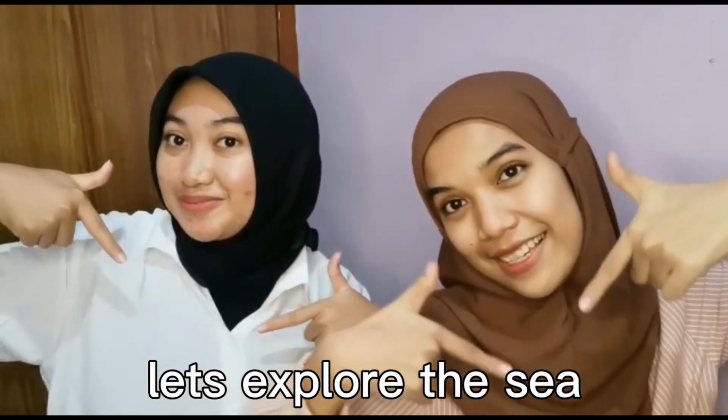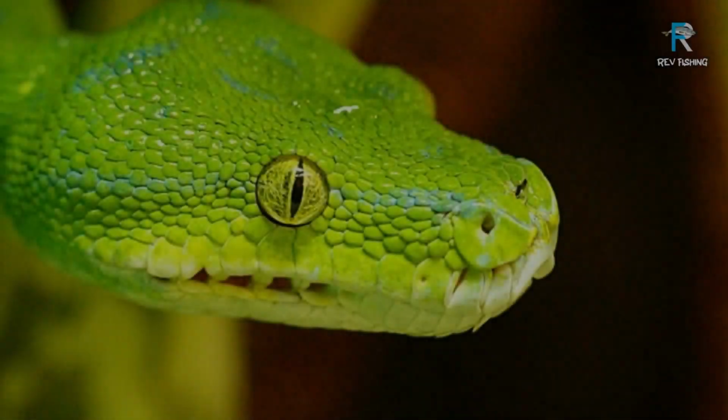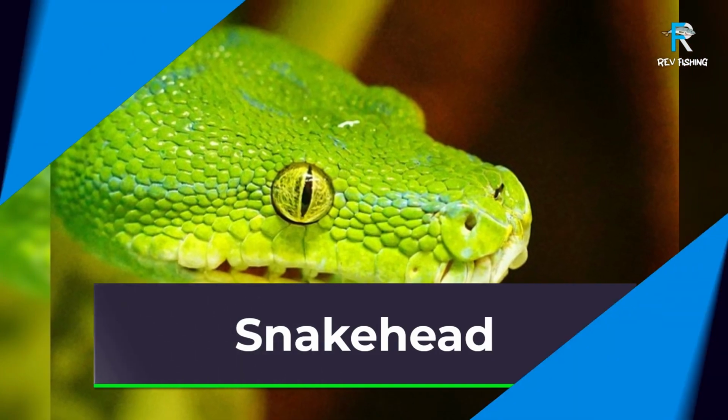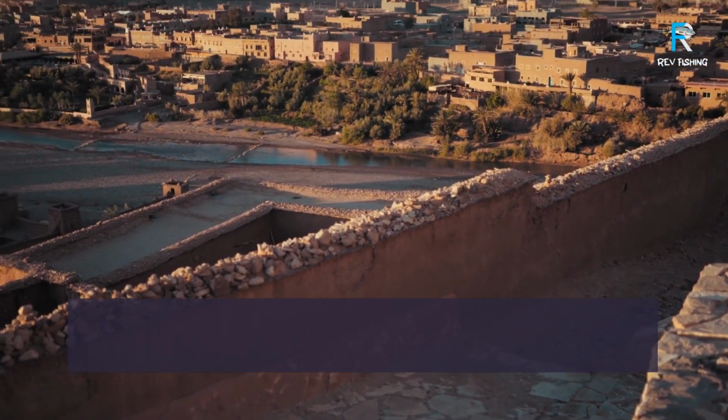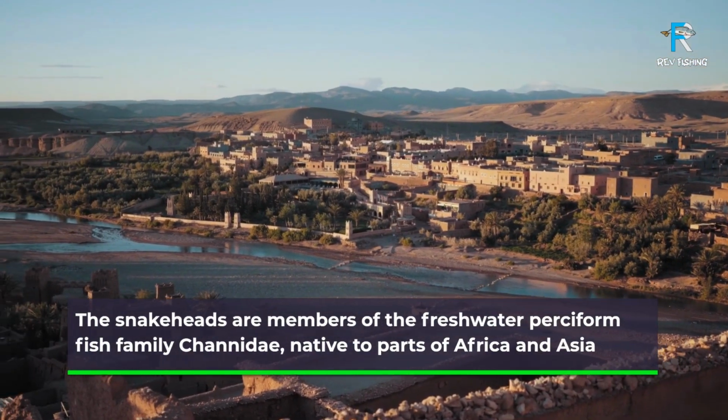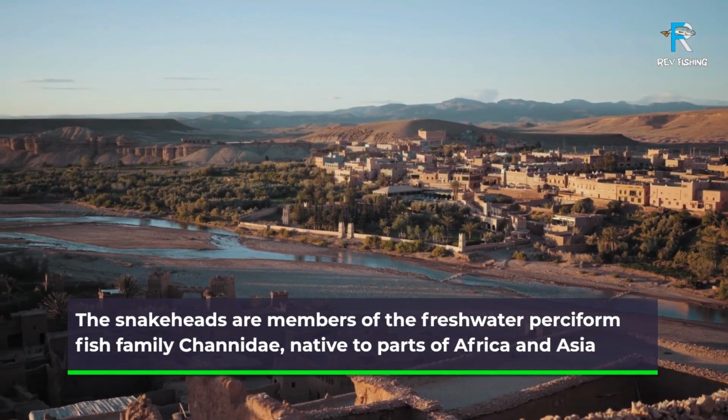Let's explore the sea! Snakehead. The snakeheads are members of the freshwater perciform fish family Channidae, native to parts of Africa and Asia.